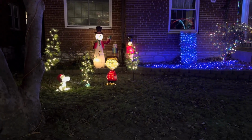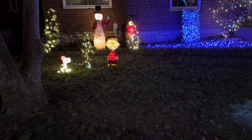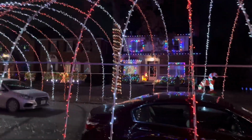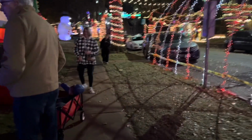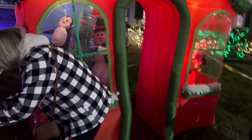Wait, is that Linus? That's Linus. That's not Charlie Brown. That's Snoopy and Linus. He doesn't have a blankie. I don't know where he is. Maybe that's Charlie. I don't know. It could be Charlie. Look in there.